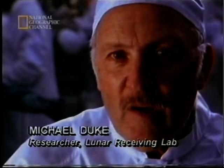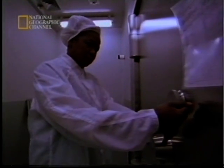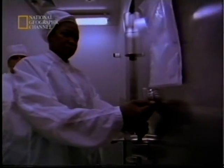Bag it up. It turned out to be, we think, a sample of the original crust of the moon, made 4.5 billion years ago, right after the initial formation of the moon. The anorthosite Dave Scott brought back is a jewel in the crown of lunar exploration, the oldest sample yet found. The press dubs it Genesis Rock.